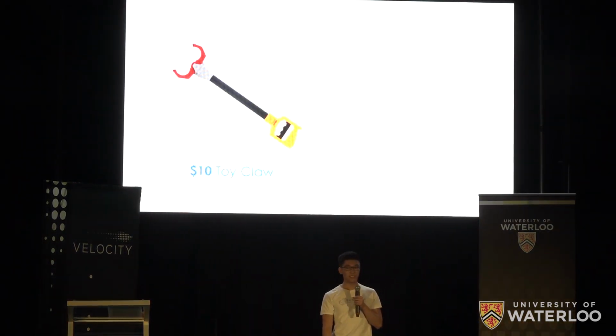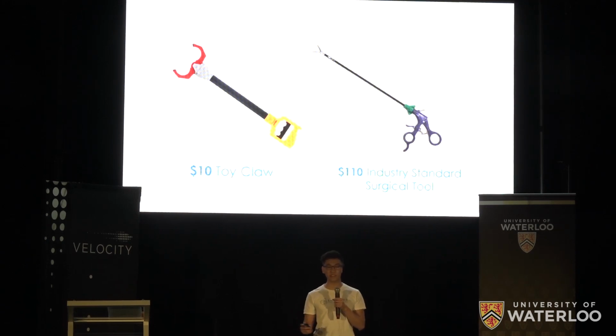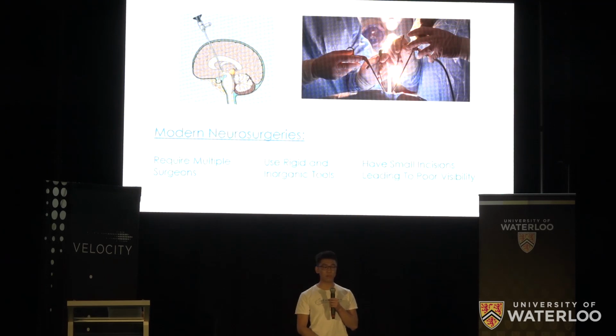This is a $10 toy claw. Now this is the industry standard tool used in neurosurgeries all around the world. Don't they seem similar? Well, in order to perform a neurosurgery, multiple surgeons are expected to simultaneously move these rigid tools through complex spaces within a patient's head.